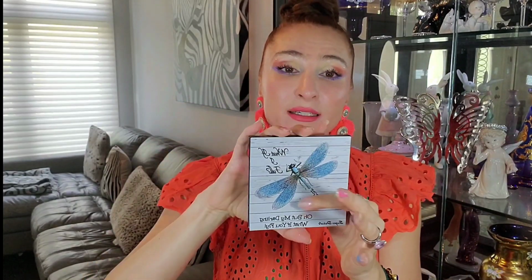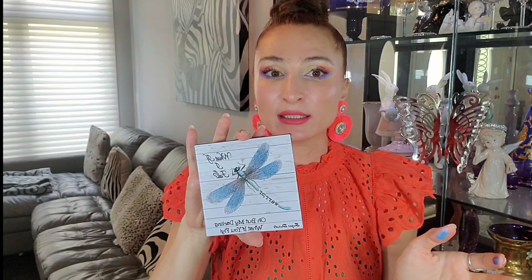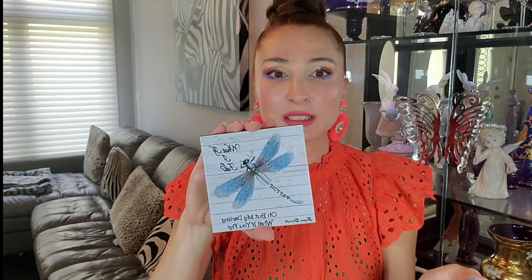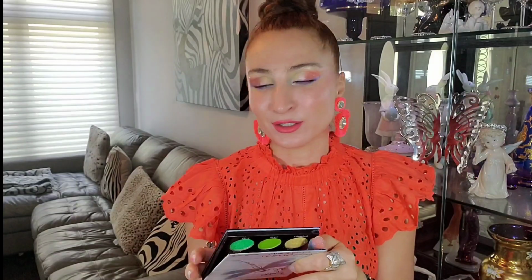And I really love this size of palette. I think it's a perfect size. It's very easy to take it anywhere. It's very easy to store. I mean, it's an amazing palette, and it has enough shades to play around with and create different kinds of looks.